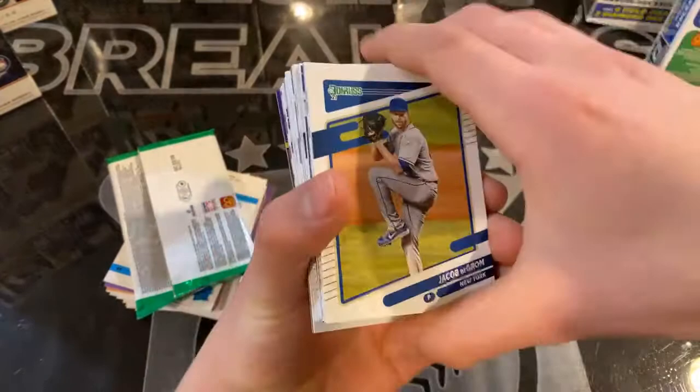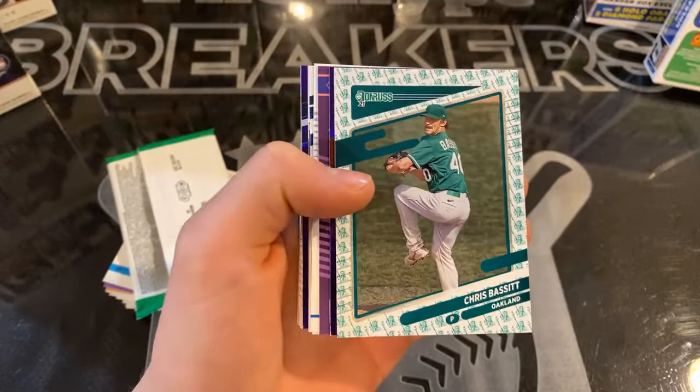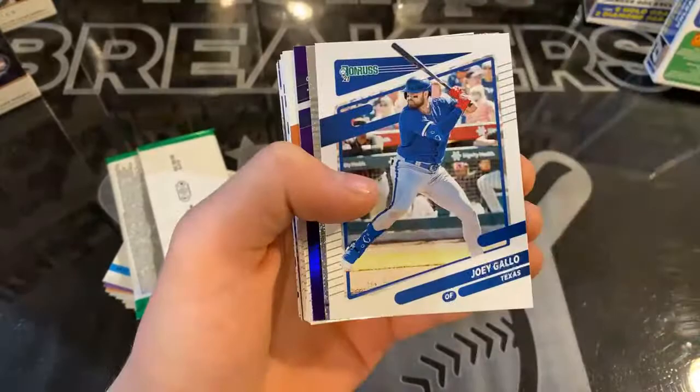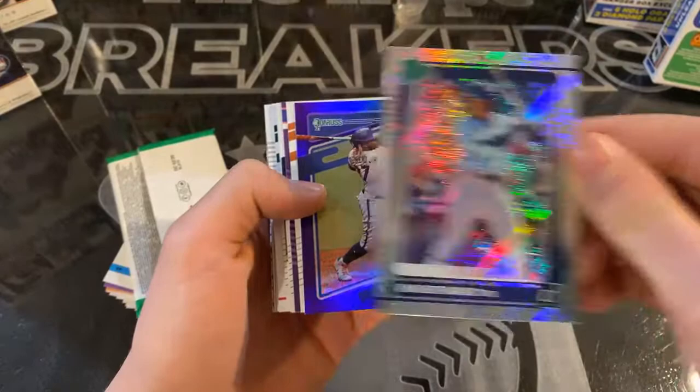First card is going to be Jacob deGrom for the Mets. Tyler Glasnow, followed by a throwback Mike Piazza for the Mets. Bo Bichette, and a Liberty Parallel of Chris Bassett for the Oakland Athletics. We got a Purple Hollow Patrick Corbin for the Washington Nationals. Starling Marte Diamond Kings, Kyber Ruiz for the Dodgers. And a Dansby Swanson for the Braves, Luis Castillo and a Keith Hernandez, followed by Joey Gallo, and a rated prospect, Wander Franco, for the Tampa Bay Rays. Top prospect there, Wander Franco, rated prospect. Really nice card.